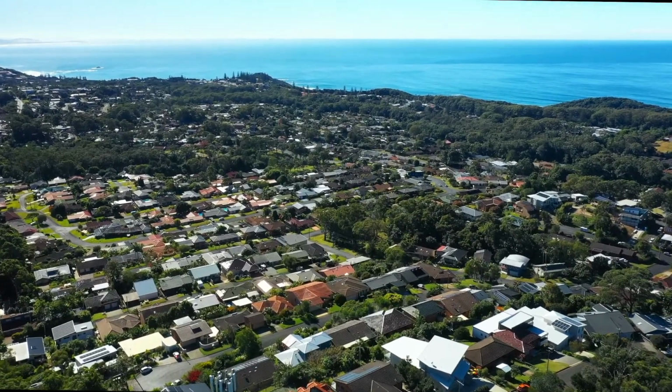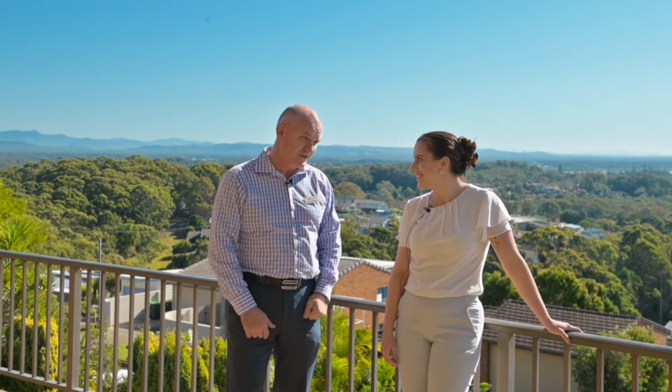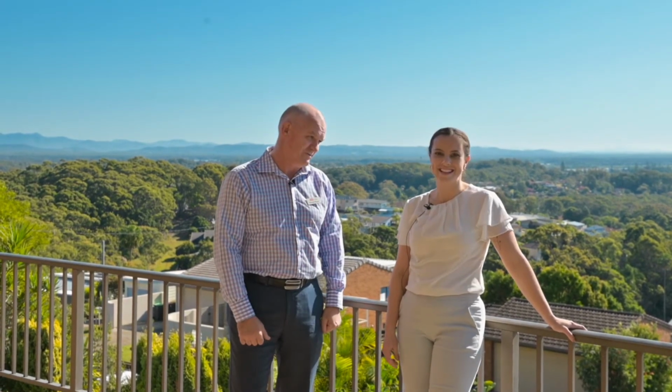What an absolute cracker. You've got the ocean views there, you've got the mountains in the view as well. How privileged are we, Katie, on this one, 26 Astronomers Terrace? It's such an excellent property and we can't wait to bring it to you.